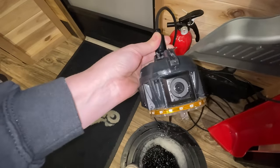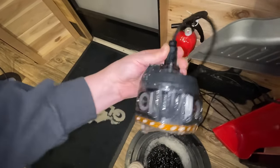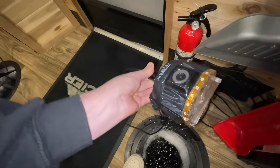Check this out, y'all. This is the camera for the Quad Aqua-Vu. Pretty crazy.